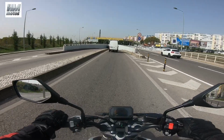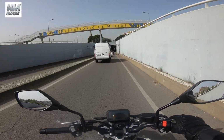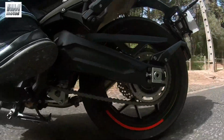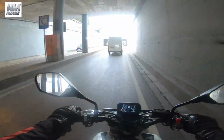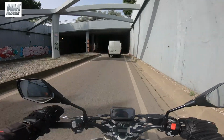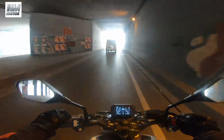Suspensions, I do like the suspension of the motorcycle. Again, top brands here on this motorcycle. Rear suspension is adjusted in preload. The brakes from J1. As you know, J1 was bought by Brembo recently. They were good, and they continue to be good.